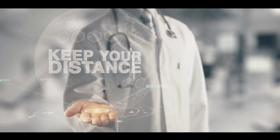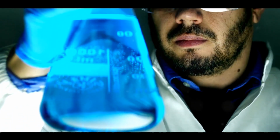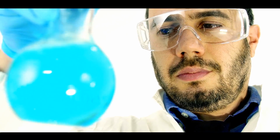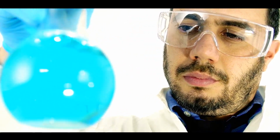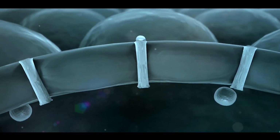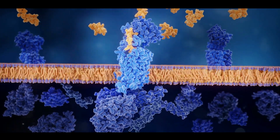Now, not all keys are created equal. In the world of receptors, we have two main types: agonists and antagonists. Agonists are like the master keys. They bind to the receptor and activate it, triggering a response. So, if you've got a drug that's an agonist, it's going to bind to that receptor and kickstart the biochemical process, leading to a therapeutic effect. Antagonists, on the other hand, are a bit like the decoy keys on your keychain.